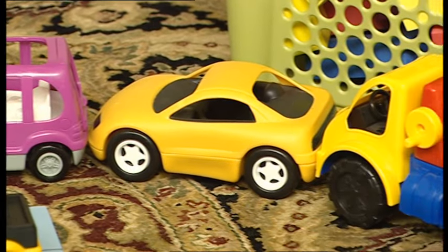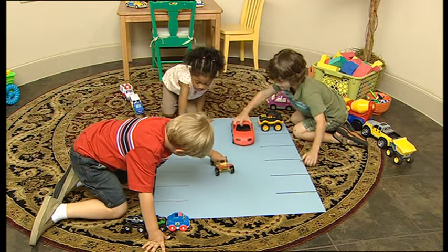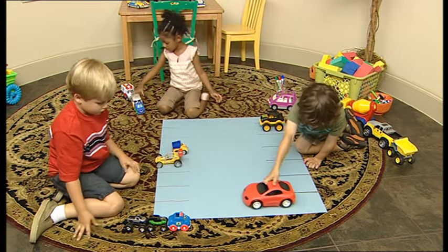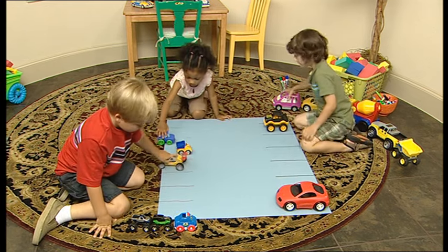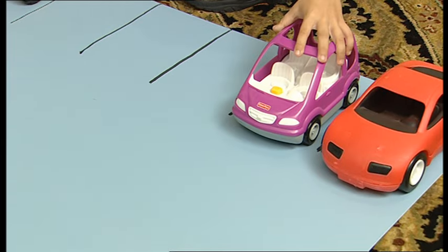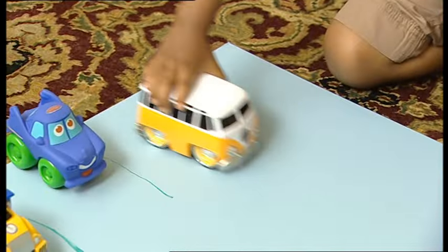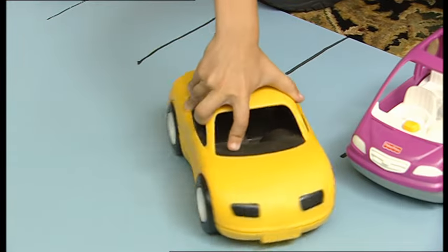And here come the cars who want to park in them. There's a lot of them. I hope there's going to be enough space for everyone. Everyone park themselves, please. Really carefully. There's a purple car parking. And here's a yellow camper van. And a yellow car, too.